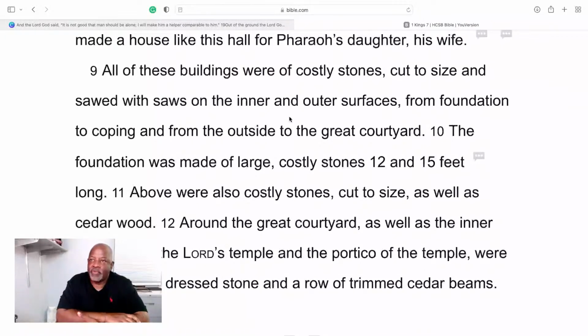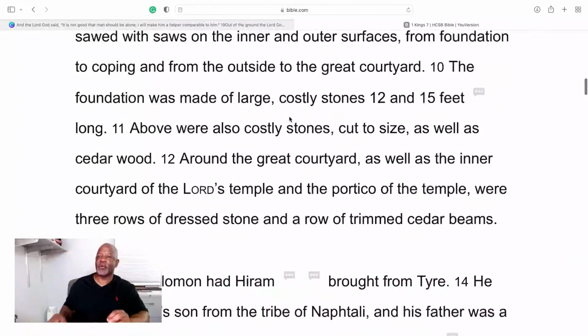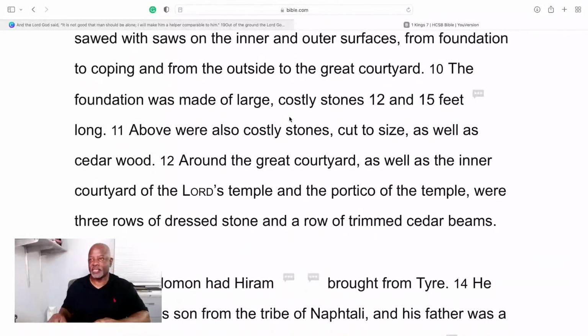Verse 9, all of these buildings were of costly stones, cut to size and sawed with saws on the inner and outer surfaces, from the foundation to the coping and the outside of the great courtyard. The foundation was made of large costly stones, 12 and 15 feet long. Now, that's why I said that artist rendition that I showed you did not seem to reflect those stones. And remember, these stones were carved and cut outside and then shipped and then put in place.